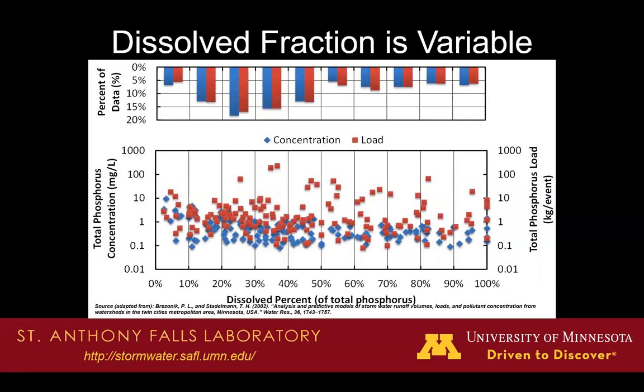But what's also interesting about this stormwater runoff is that it's highly variable. This is looking at just one pollutant, phosphorus. On the lower graph in this slide, I have on the left side the concentration of total phosphorus in milligrams per liter. And on the right side, I have the total phosphorus load in kilograms per event. Now, this is pretty detailed monitoring data that happened to be done in the Twin Cities metropolitan area of Minnesota.